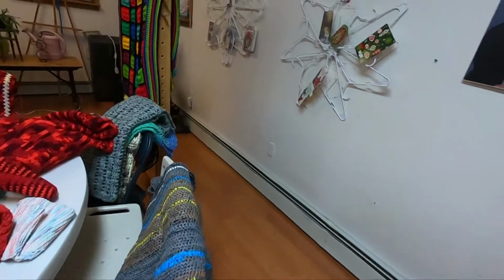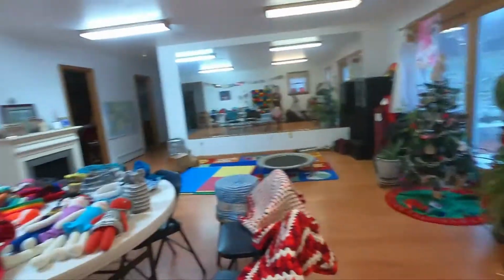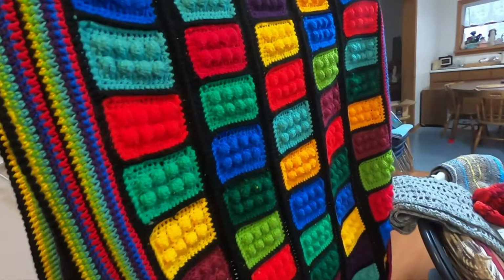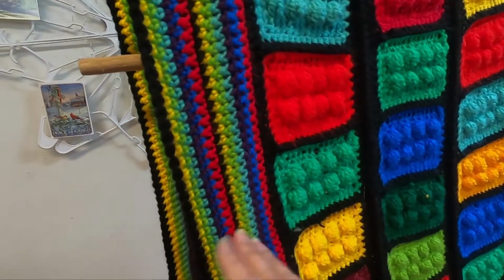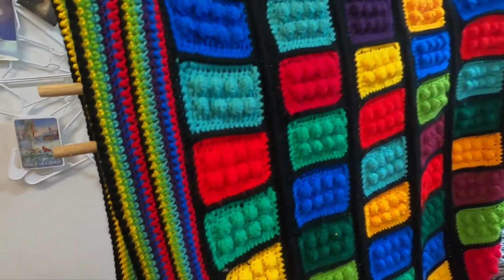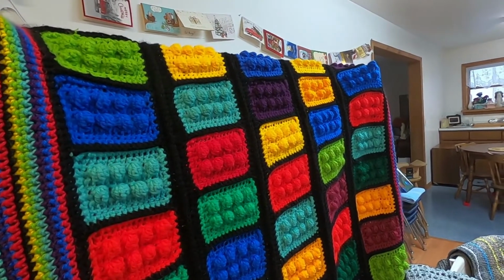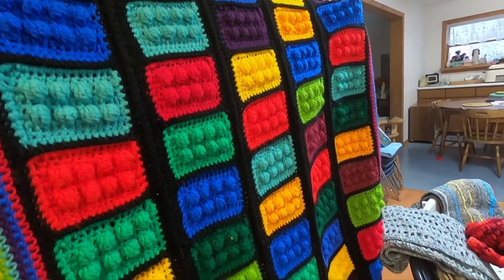Oh, and this was the Lego blanket. I forgot to tell you about this. Marny had made a Lego blanket, and I thought, wow, that is really nifty. So I decided I'd make a Lego blanket. Then I used the colors that I have within it. I put it on the edge. The kids all love this one. I love this one too. In fact, this is the one that's in my family room on the chair.